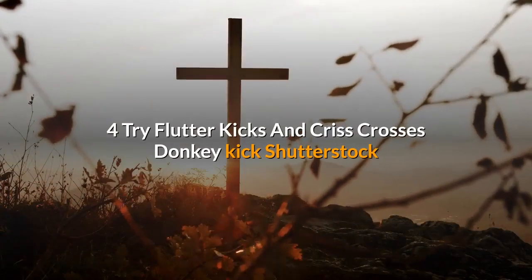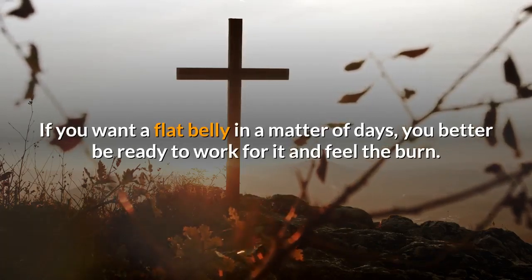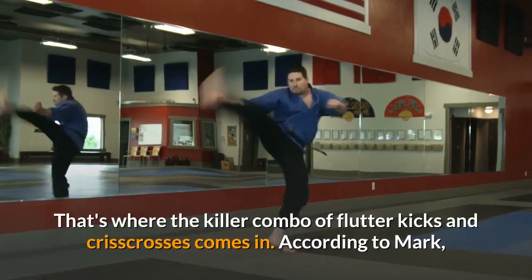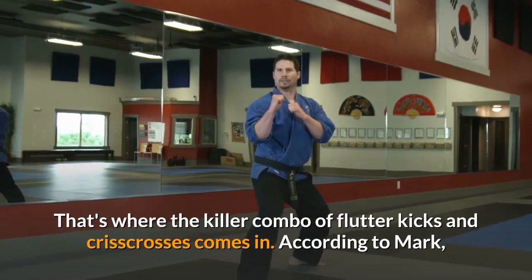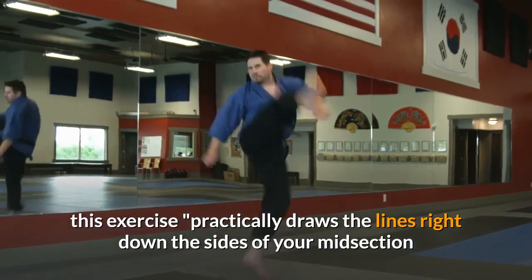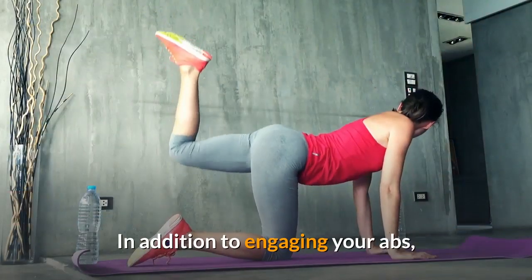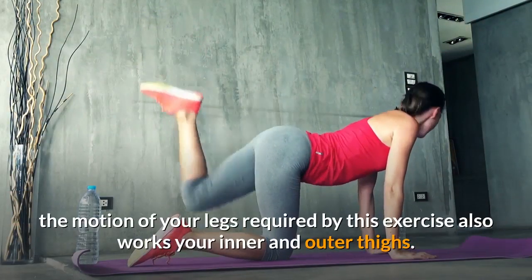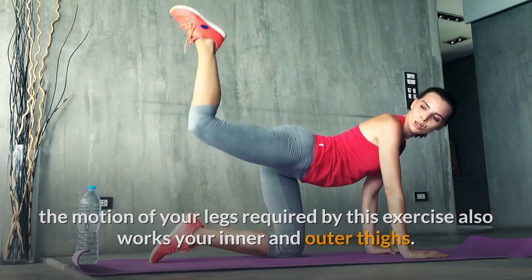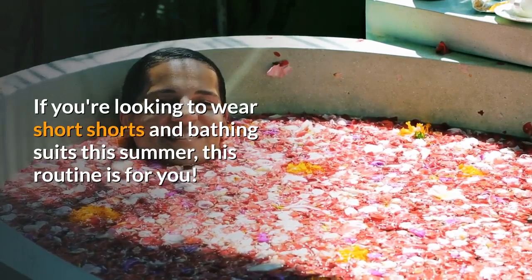4. Try flutter kicks and crisscrosses. If you want a flat belly in a matter of days, you better be ready to work for it and feel the burn. That's where the killer combo of flutter kicks and crisscrosses comes in. According to Mark, this exercise practically draws the lines right down the sides of your midsection as you are doing them. In addition to engaging your abs, the motion of your legs required by this exercise also works your inner and outer thighs. If you're looking to wear short shorts and bathing suits this summer, this routine is for you.